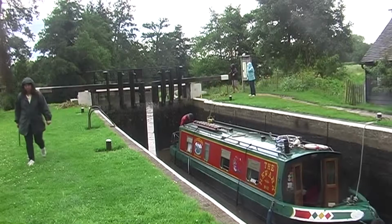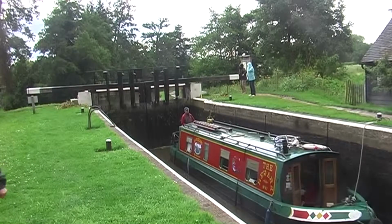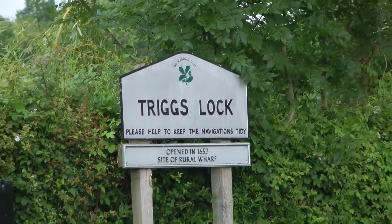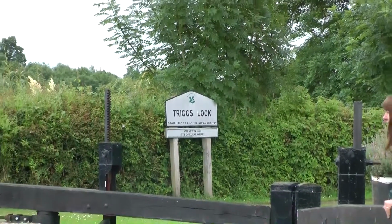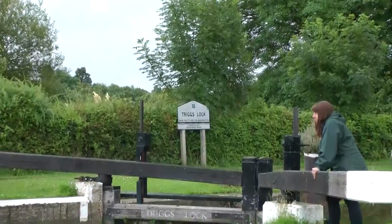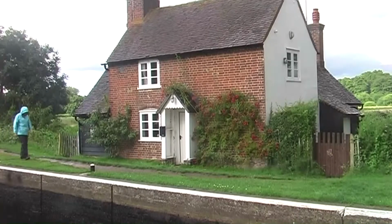Triggs Lock is situated in a low-lying area, often water meadow. It needed parallel banks to bring the navigation to this place. There is a further lowering of 6 feet 6 inches, bringing us ever closer to the level of the Thames. The lock's original timber and turf sides were replaced by concrete in a number of rebuilding stages.